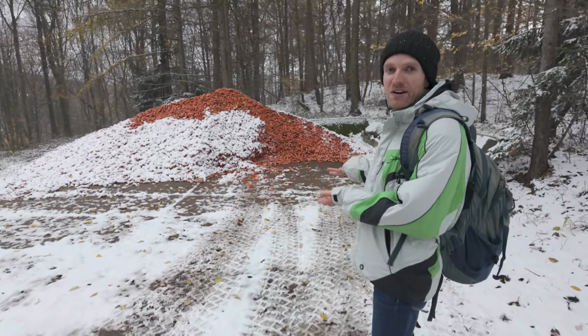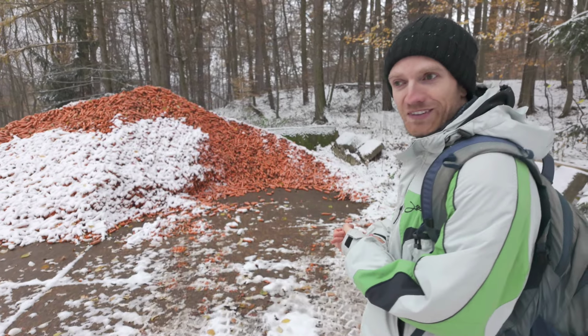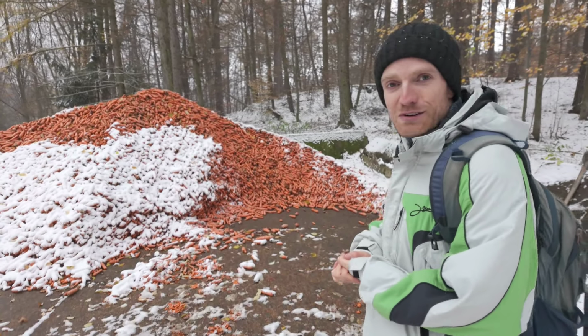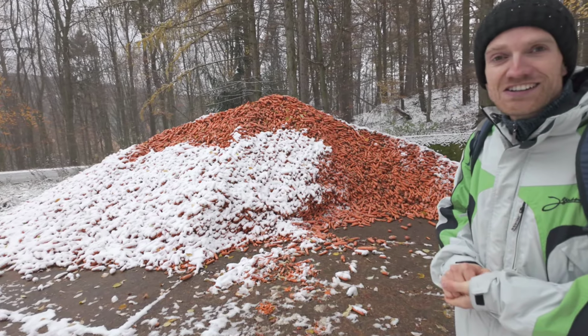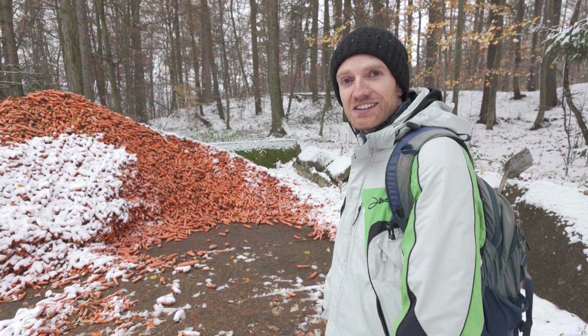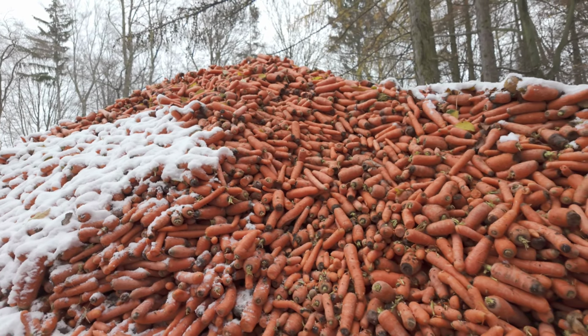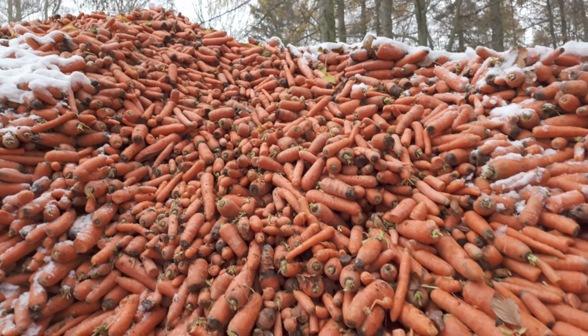We are at the local market, so we can buy some carrots. What is this? We've never seen anything like this before. I guess it's for the animals, but it's interesting that it's just out here. Yeah, such a big pile of carrots. They should look good. Yes, such big carrots.